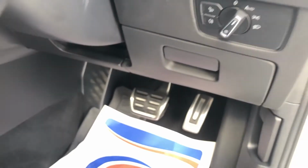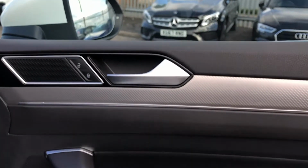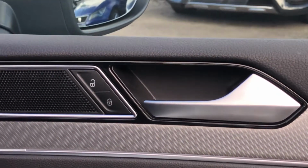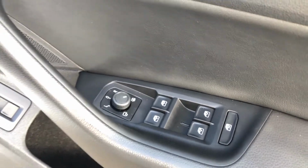And you can see you've got your aluminium sports pedals, and moving on, you've got your carbon fibre aluminium hexagonal trim just there. You've got, of course, your remote central locking, you have your remote boot lock, and you have your heated, folding, electrically adjustable mirrors and windows as well. And then before we get in too much, we'll show you the rear.